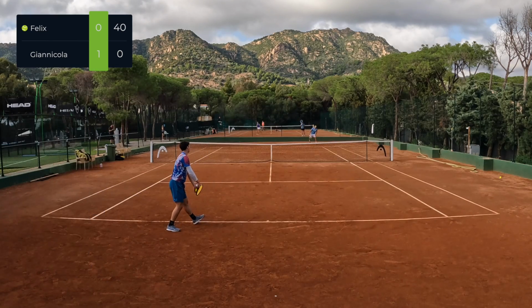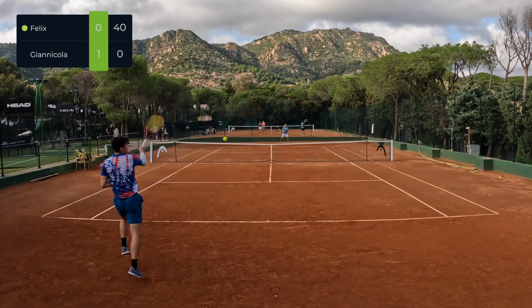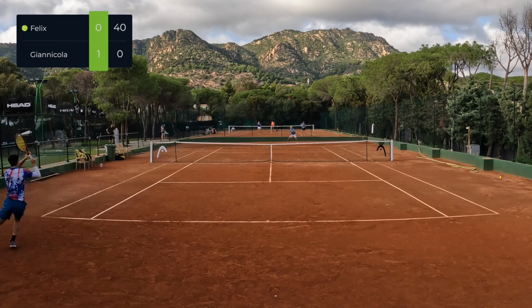As you can see here, going 40-love up in this first service game, aiming to go with a kick serve to push my opponent back, get lots of spin. Obviously it's going to kick on the clay court, and then, like I said, trying to find my forehand. But I think my backhand defense was pretty good.